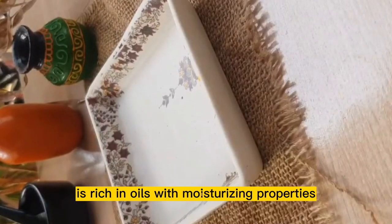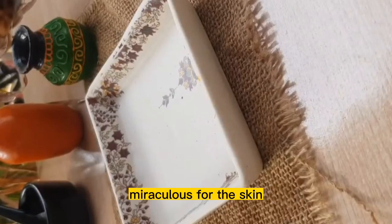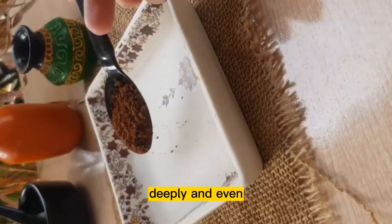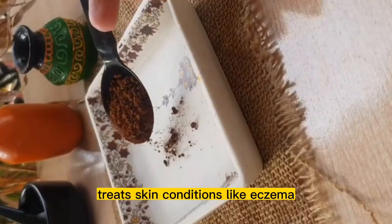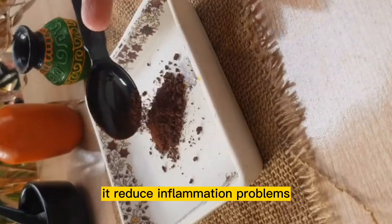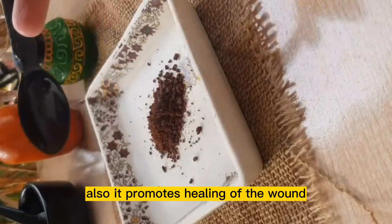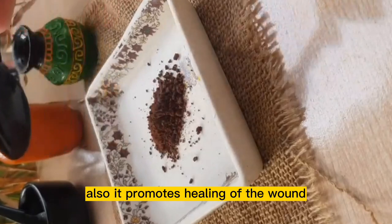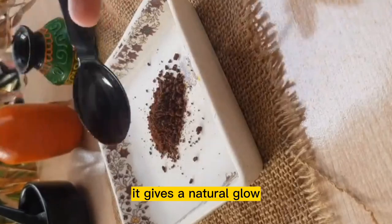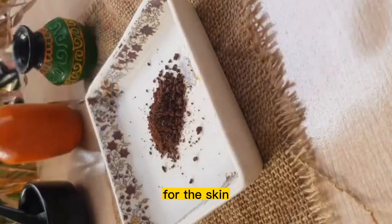Coconut is rich in oils with moisturizing properties and is known to be highly miraculous for the skin. It moisturizes the dry skin deeply and even treats skin conditions like eczema. Having anti-inflammatory properties, it reduces inflammation problems that may be caused by the UVB rays of the sun. Also, it promotes healing of the wound and when mixed with coffee for the skin, it gives a natural glow. We guess you have found your answer to, is coffee good for the skin?